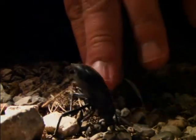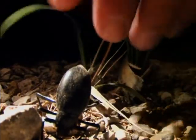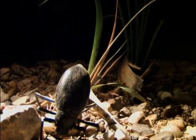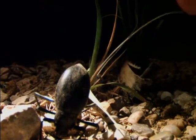This is a darkling beetle. These are kind of common to find out here, but they're really cool. They have a shiny dark back. This one's kind of dusty here, but they're this shiny black. They're solid color, and they're a pretty hard-bodied insect.